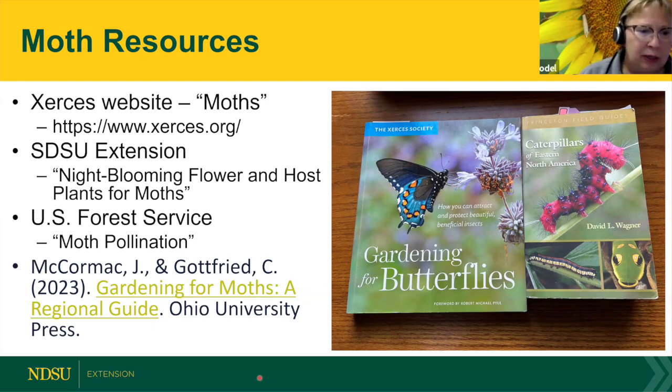There is a book on gardening for moths by McCormick and Godfrey. I also like the Xerces book, Gardening for Butterflies. There's a whole chapter in there on just moths. And if you want to learn how to identify all those confusing caterpillars you see out there, get the book Caterpillars of Eastern North America by David Wagner. It's just excellent for identification. It has many color pictures.